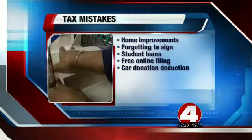The second tip is that home improvements can be a tax deduction. We're talking about doors, windows, and new roofs. That's good, especially with spring now, right? Absolutely. People may be making changes around the house, even from last year. Moving on, what's the next one?